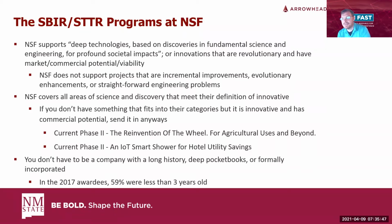So these two examples really just show that for NSF, it doesn't matter what you're working in. It doesn't matter what you're working on. It doesn't matter the area of science. As long as it is innovative and as long as it has commercial potential, there's a potential pathway there for you through NSF funding.